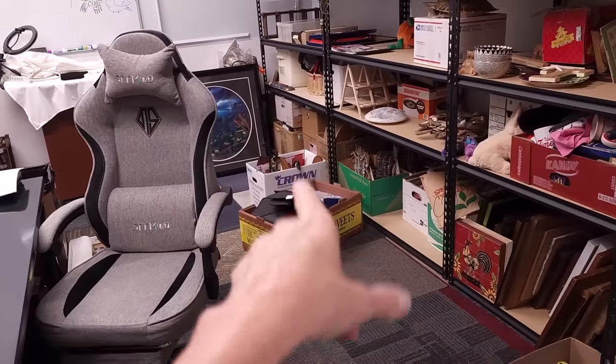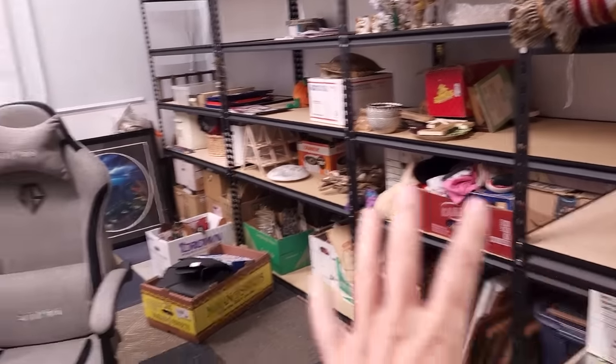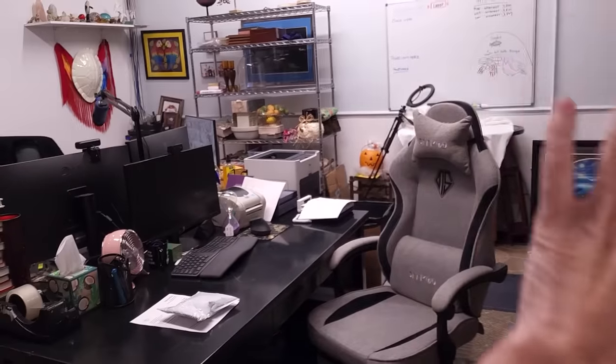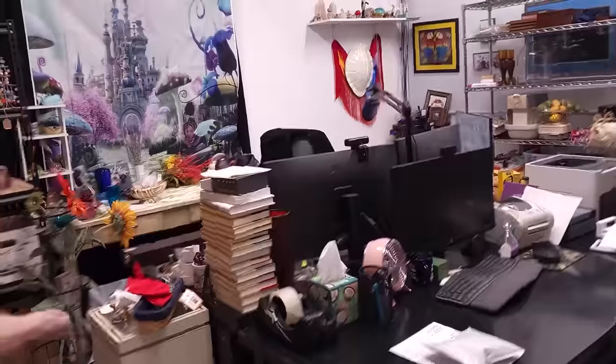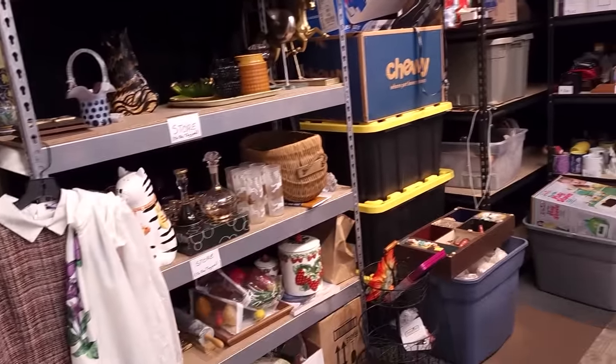Those two boxes are going home with me. That's why they're on the ground. But we have got our shelves in place here. We have a desk system out in the middle. We have all of this happening over here. That's my desk over there. And then we've got our things to go on eBay here. And we are rocking and rolling.